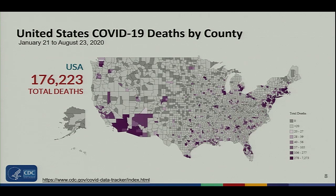As of August 23rd, a total of 176,223 deaths due to COVID-19 have been reported to CDC. This map shows the cumulative number of deaths by county, with the darker purple representing the larger number of deaths. Next slide.